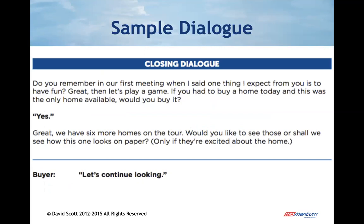Closing dialogue. So if they do say yes, if this was the only home available, they would buy it, I say, great, we have 6 more homes to tour. Would you like to see those, or shall we see how this one looks on paper? They might say, hey, let's continue looking. Or they might say, you know what, this is really the one. I don't want to see the rest of them. That's fine. Give me 5 minutes.